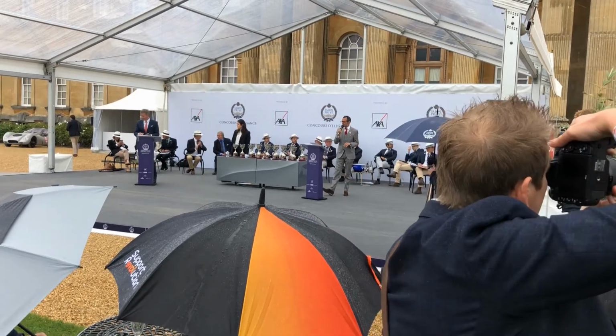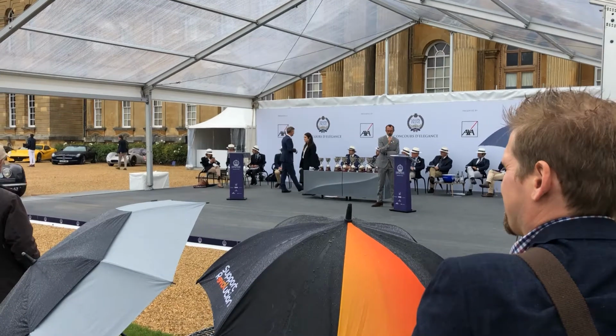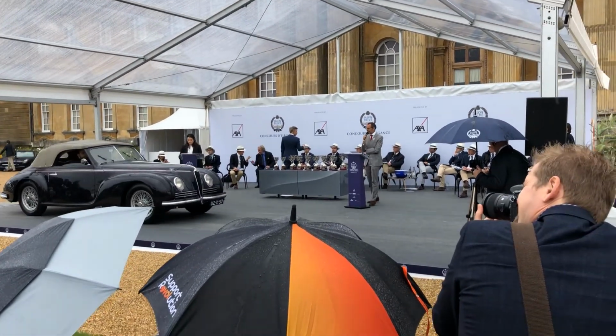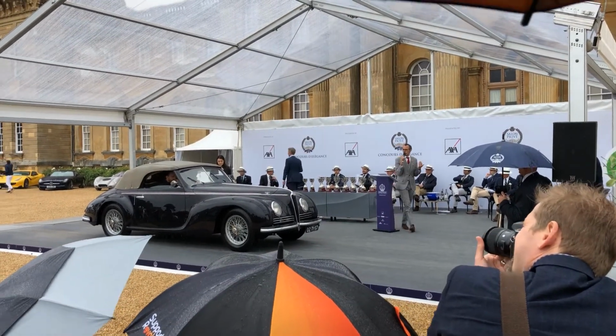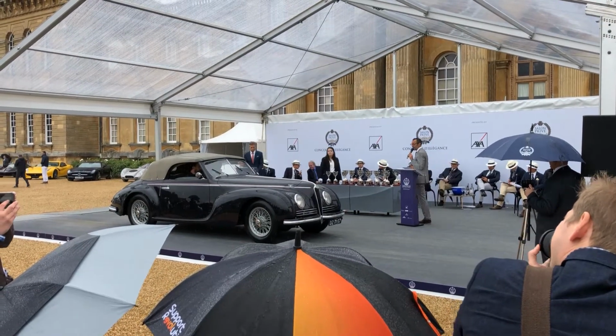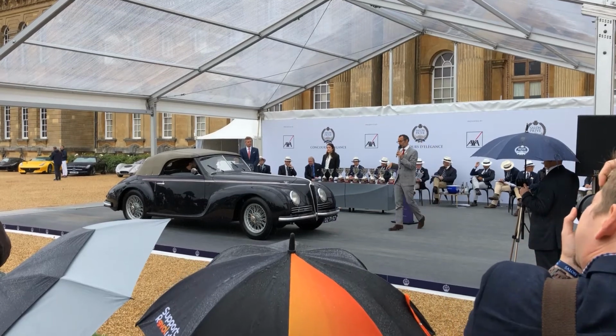Going along through time, we're in the 1940s now. Again, look at the design of these Alfa Romeos. Look at the evolution of the Alfa Romeos. This is a cabriolet body, a much more formal touring car. This would have been ordered by a gentleman that wanted to go touring through Europe. And I say touring quite ironically because this car is actually bodied by Touring.